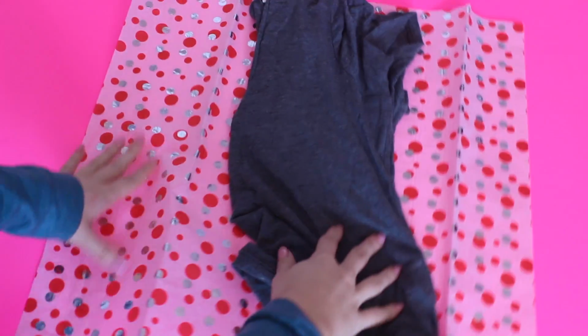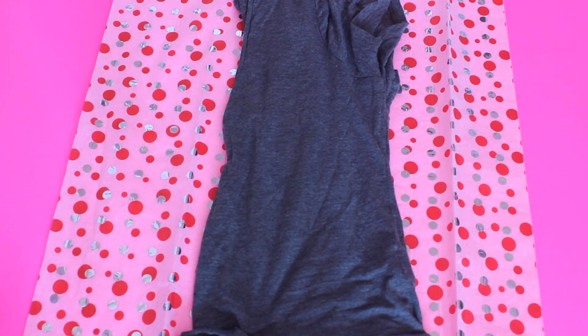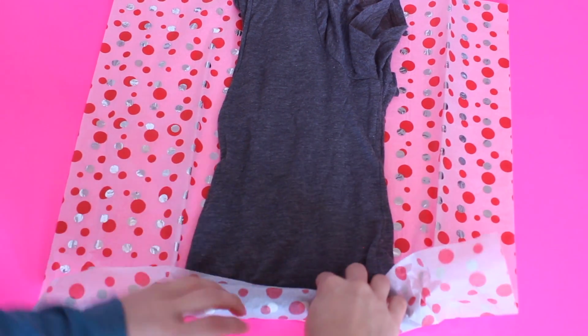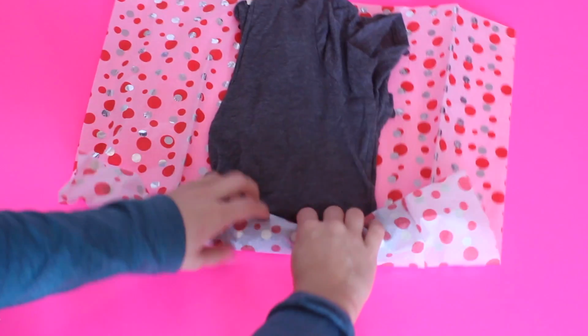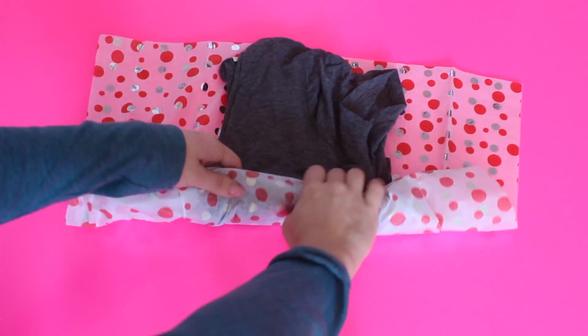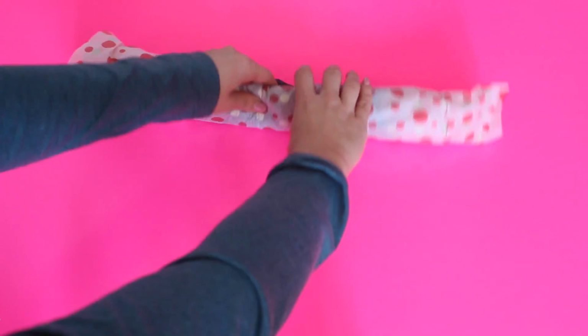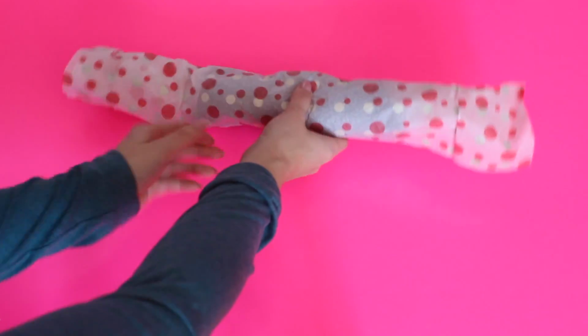This next hack is for those clothes that you really don't want to wrinkle or that wrinkle super easily. A little hack I have for you guys is to take tissue paper and roll your clothes in tissue paper. This is gonna help avoid wrinkling. So if you have any of those clothes that just automatically wrinkle right when you fold them, take some tissue paper and put layers between the clothes, and you're gonna find that it really does help with this problem.